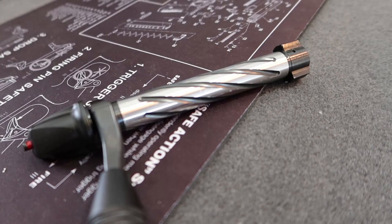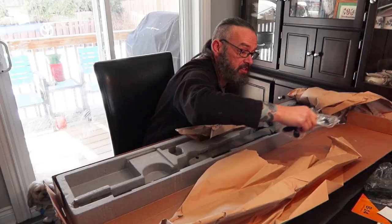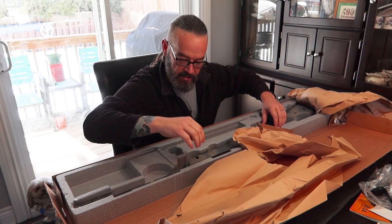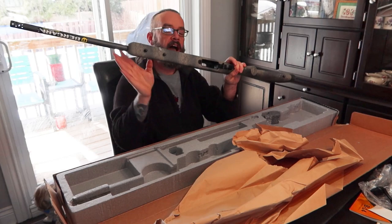And a short action too. So that will be super easy to cycle. And now let's get this thing out of the box and behold its beautifulness. And I want to talk about why I went with this particular firearm.